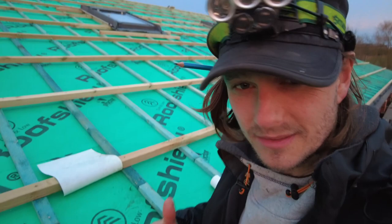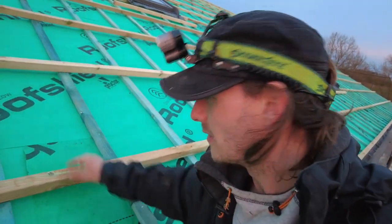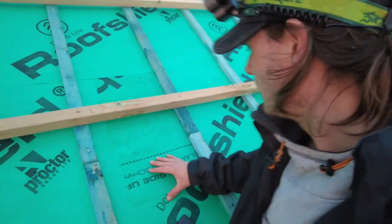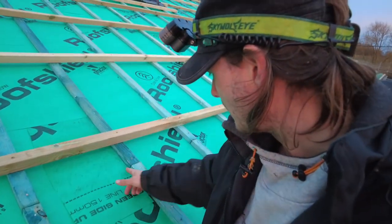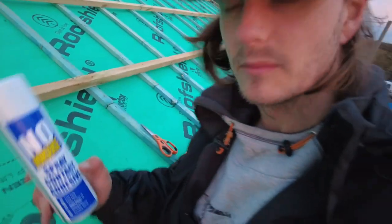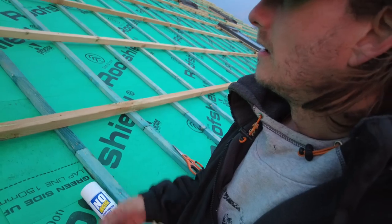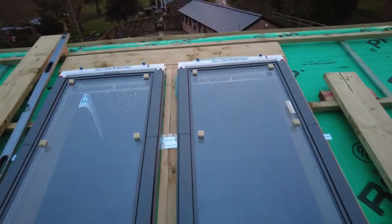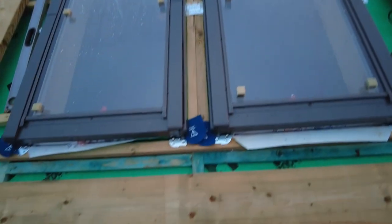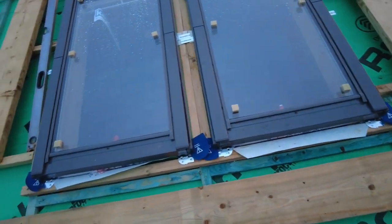So what I'm going to do, I don't know whether this is the done thing or not, but I've got some extra felt. I've tucked it underneath. And then I'm going to try and get it under there, under the batten a little bit. I'm just going to wax and spray adhesive on it. It'll do, won't it? I've also fitted these properly. Yeah, just like one screw everywhere.